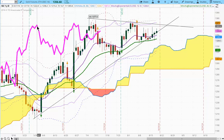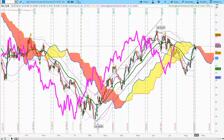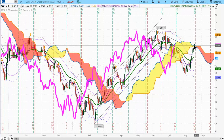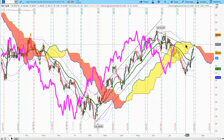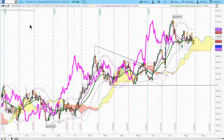In terms of crude oil, it has been on a tear to the upside, and right now is setting up for a cloud breakout. So quite a statement by the oil bulls of the last couple of weeks to be able to go from $39 and change up here to running into $48. That's a huge move in a relatively short time, especially bullish for crude oil. In terms of the bonds, still in that sideways, now neutral pattern into the cloud, and no real indication as to which direction it's going to break out of that cloud.